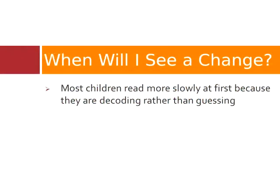Today we're going to discuss when you can expect to see changes in your learner. We find that most children actually read more slowly when they first start using Easyread. That is an excellent sign because it means that they are working at decoding the words rather than trying to remember them by sight. It is important to support that by helping with the sounds of any words that he or she is struggling to decode.